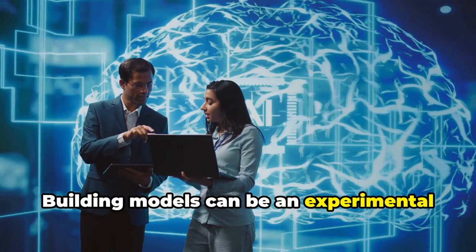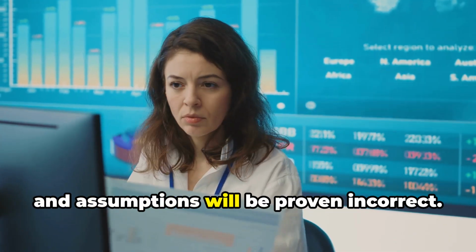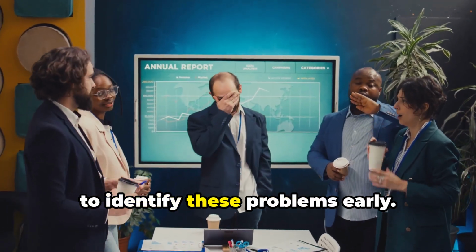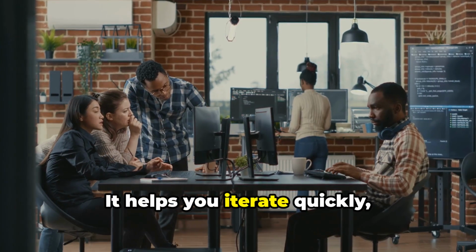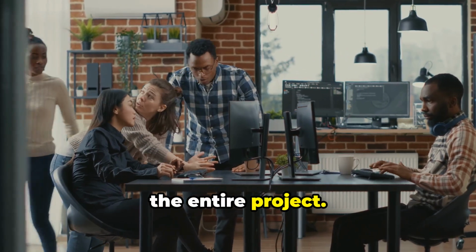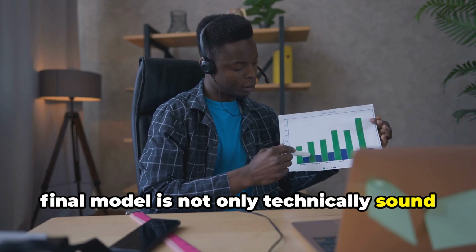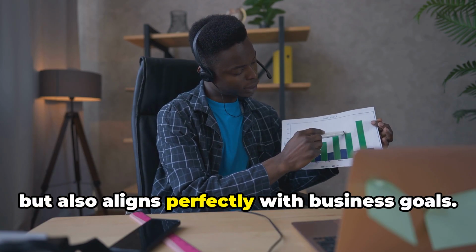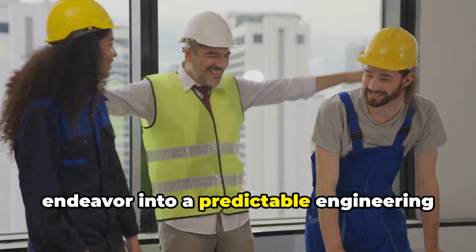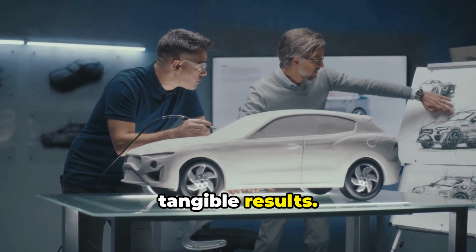Ultimately, the goal of managing the AI development lifecycle is to reduce risk and maximize value. Building models can be an experimental and uncertain process. Things will go wrong and assumptions will be proven incorrect. A strong management framework allows you to identify these problems early. It helps you iterate quickly, learn from mistakes, and adapt your strategy without derailing the entire project. This systematic approach ensures that the final model is not only technically sound, but also aligns perfectly with business goals. It transforms a high-risk research endeavor into a predictable engineering discipline that consistently delivers tangible results.